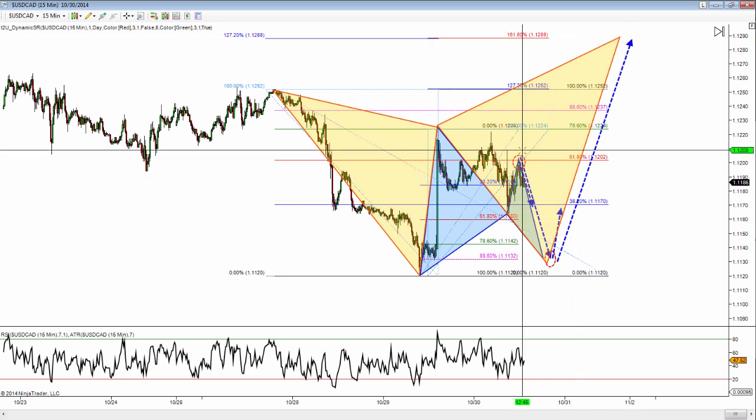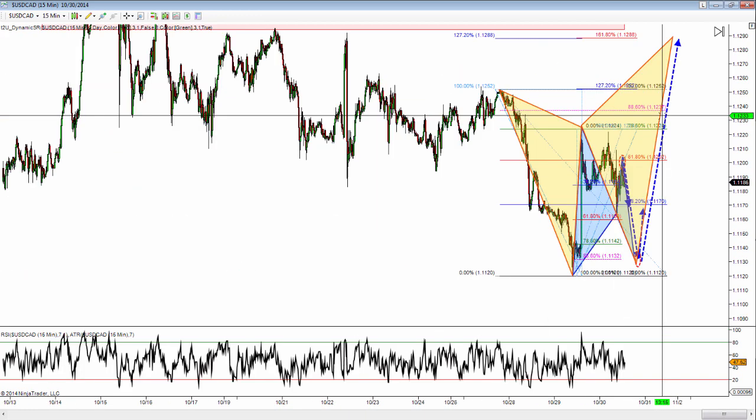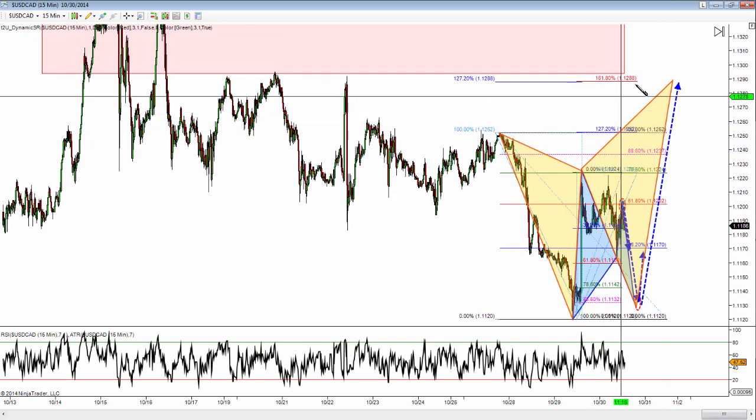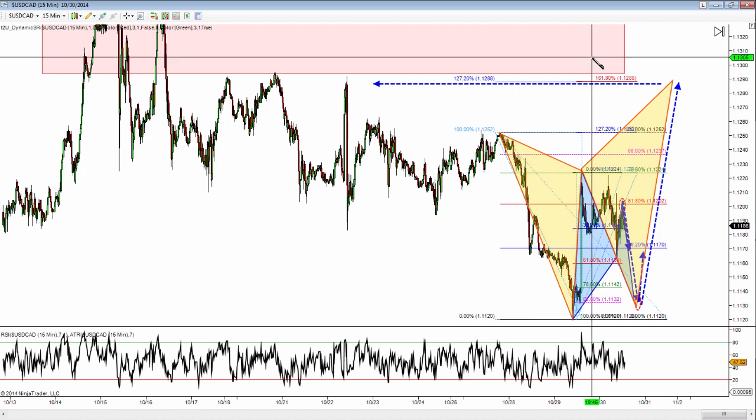So we've got 2618 into a bat into butterfly. Now, you know I don't like butterflies, but this particular one completes right at structure looking left, which is going to give me a beautiful spot to put stops above, right above the 113 even handle.